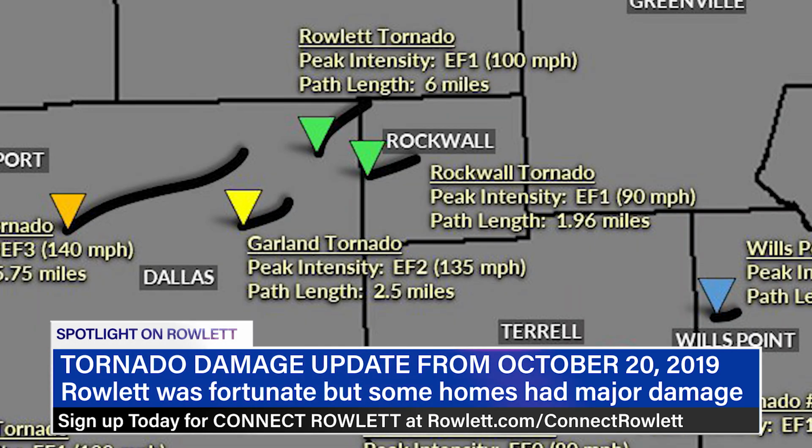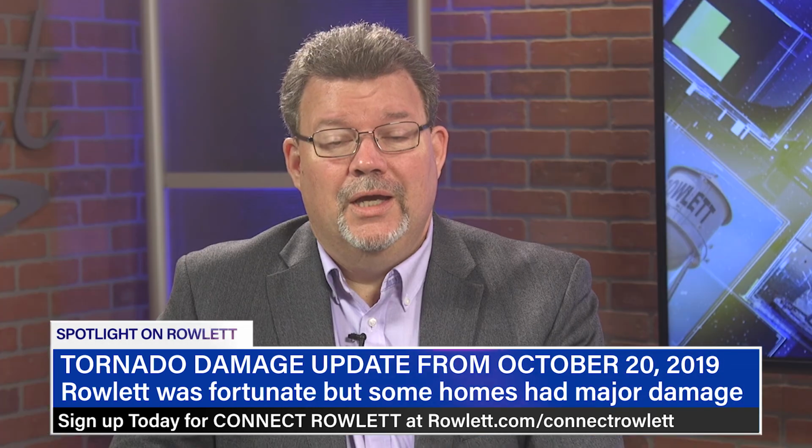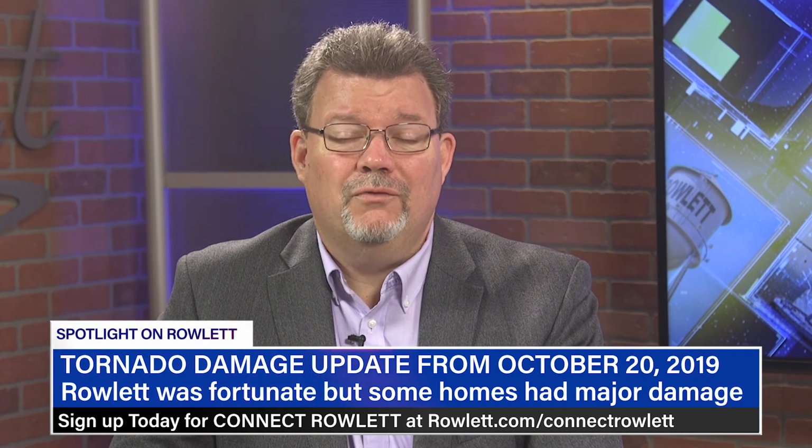This map, recently published in the Dallas Morning News, shows the tornado routes in our area, including 2 perhaps in Rowlett. We assisted our neighbors in Sachse and Richardson the night of the tornadoes with 2 fire engines and sent Public Works employees to Richardson to help with the aftermath. The following day, after the damage was assessed, we began cleaning and repairing damage to city parks, rights-of-way, and properties.